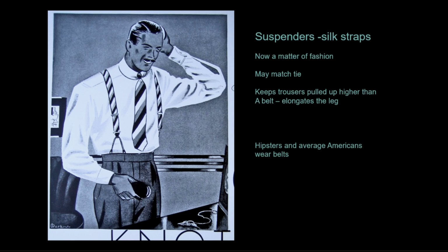Just after young men embraced belts in the 1920s, we will see a return of suspenders in the 1930s. Again, this is a more traditional choice to make a man look more adult or established, and it is a personal choice. Some of the nipped waists in the suits discouraged men from adding bulk by adding a belt. Decorative silk suspenders that may or may not match the tie become a part of the man's wardrobe.